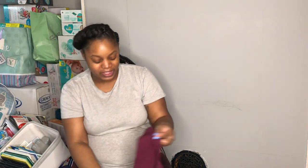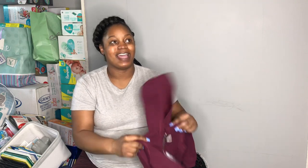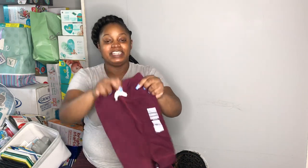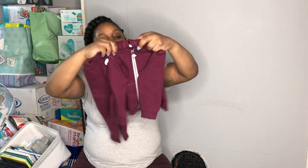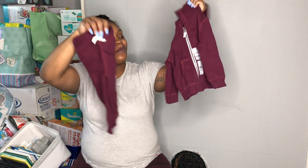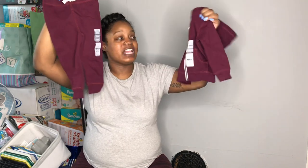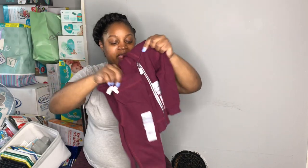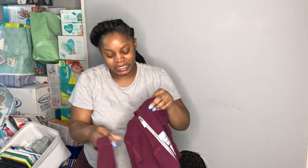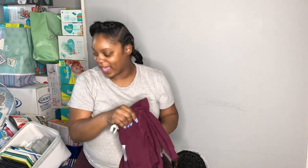My mom bought it. She bought this before she even knew what it was. I was 3 months maybe. It's a little sweatsuit from Carter's. It's a 12-month size, so that's perfect for when he gets bigger. So this was his very first item that we purchased. Well, that my mom purchased for the baby. And so this is kind of special. His very first outfit. So we got that.